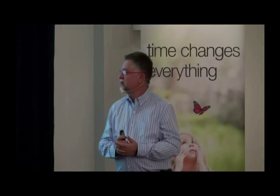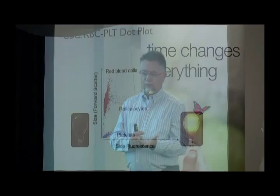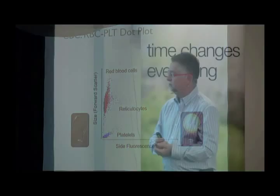Yesterday we were visiting a clinic and they showed me some dot plots in a cat, and they were actually platelet clumps all the way up to the upper right quadrant. So it's very, very common for you to see that.